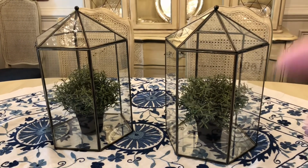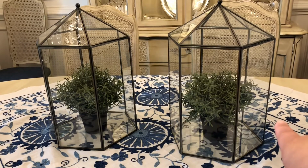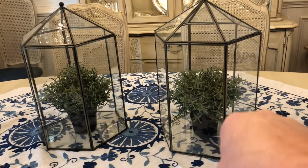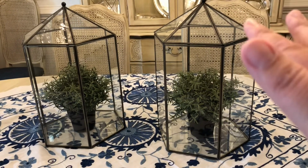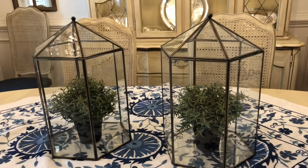I showed the table throw in my last haul video, which was a haul of a bunch of different stores. But I absolutely love these terrariums. They are awesome. I've got the greenery in them. Let me know, should I put candles and fairy lights? What do you like the best? Because I want to decide before I do my final dining room tour video. So I'm going to flip you guys back around.